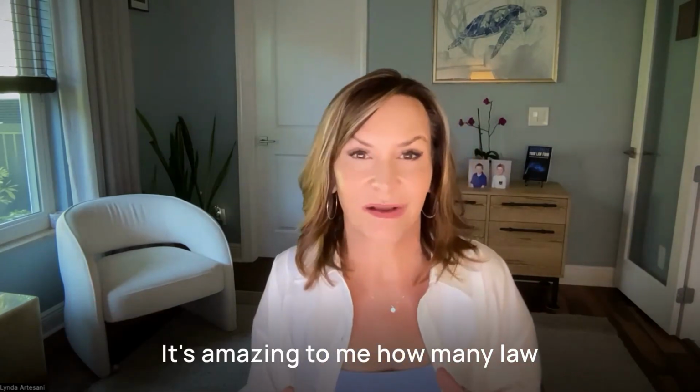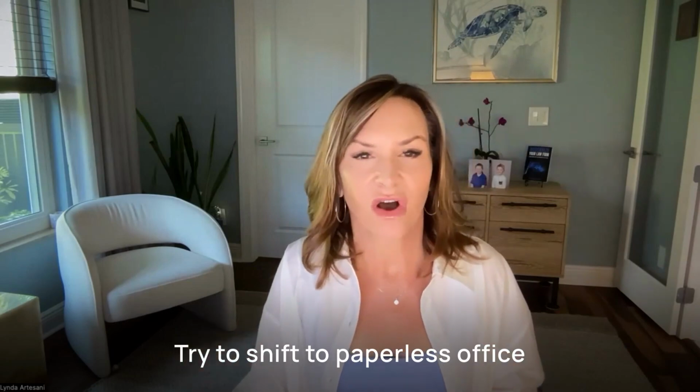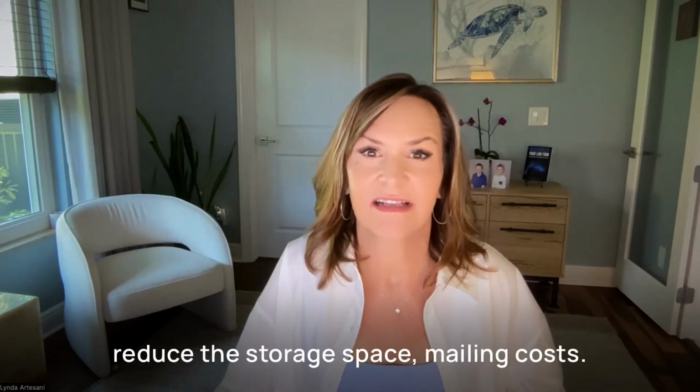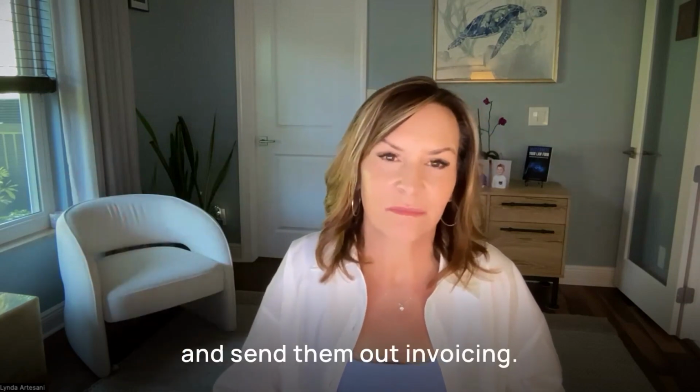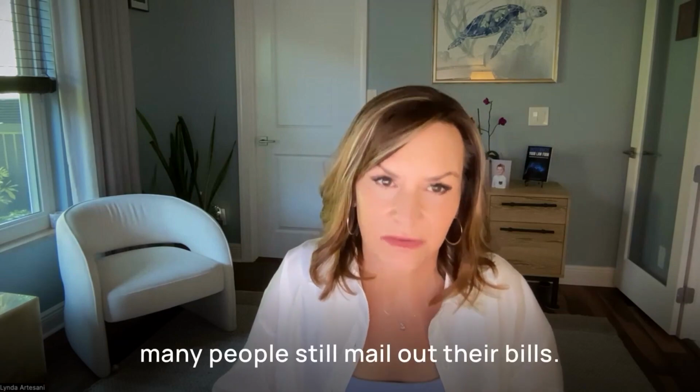It's amazing to me how many law firms still print a lot of stuff. Try to shift to a paperless office where you can reduce the printing, reduce the storage space, and mailing costs. Try to email and send out your invoicing that way. It's amazing to me how many people still mail out their bills.